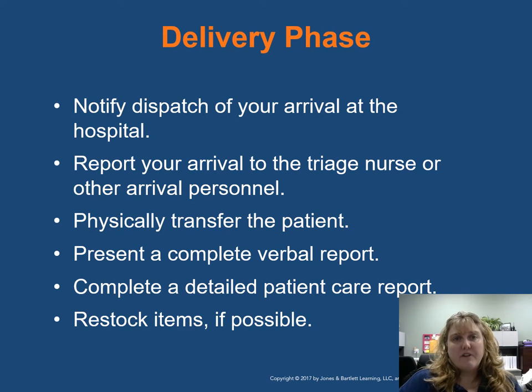During the delivery phase, you're going to let dispatch know that you've arrived at the hospital, and you're going to report your arrival to the triage nurse, and there's usually a set criteria that happens at each facility. Rely on your partner, the one that's been working for a while. They can kind of guide you. And you're going to have to physically transfer that patient over to the receiving cot at the facility and give a verbal report, usually to the nurse. You also want to provide them with what care you provided.